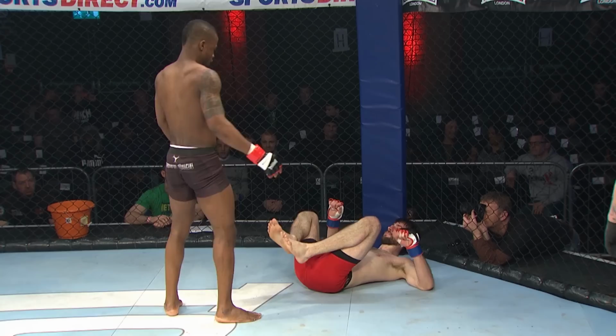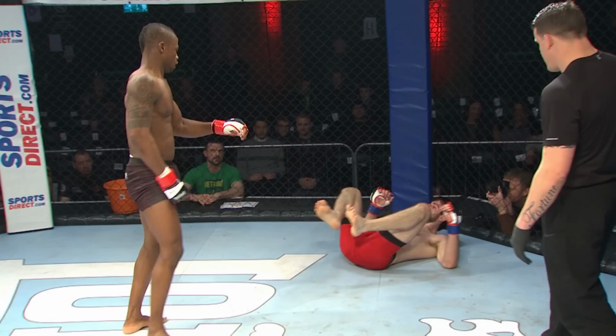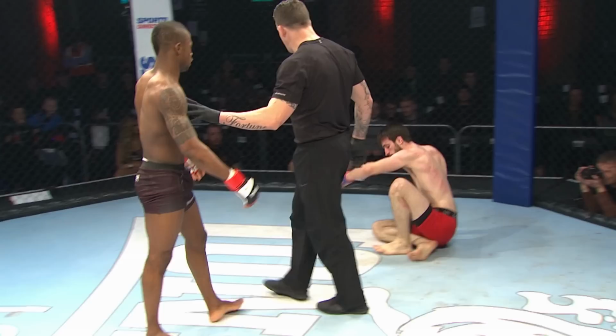The easiest way to stop a guy that's faster or stronger and or bigger than you is to tie him up and lean him against the cage. It slows everything down. It makes everything even at that point. And he was doing a great job of doing that with Mark and laying him there. So you saw what Mark wants. He wants him back upright.